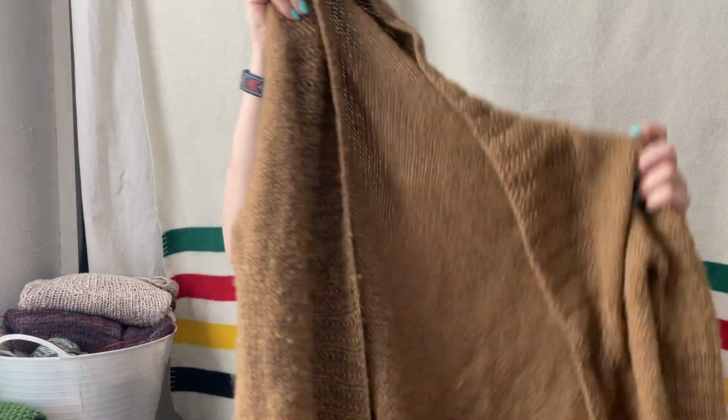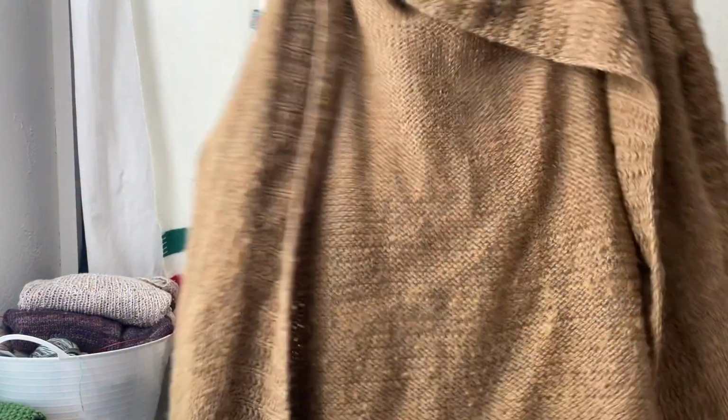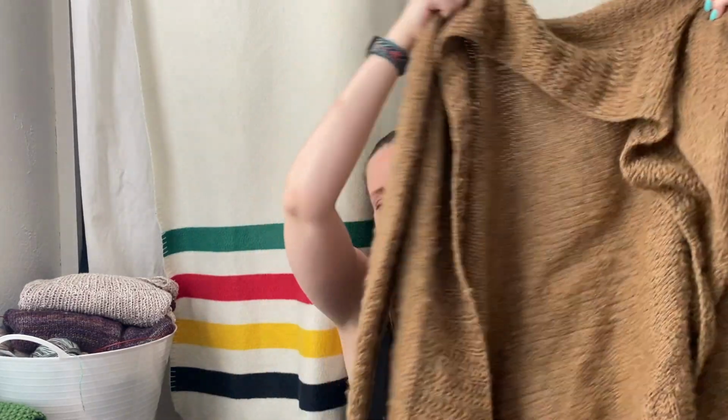You separate off the arms and knit the body in stockinette with a seated rib at the bottom, and then you pick up the arms and knit them in this broken rib texture. Might be an Andalusian stitch, I'm not actually sure. And then you pick up the collar and knit this shawl collar afterwards, and it's not written to have any buttons in it, and I did not include any.